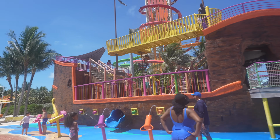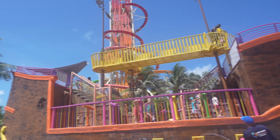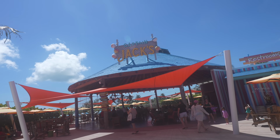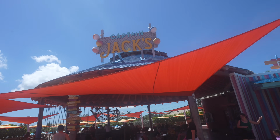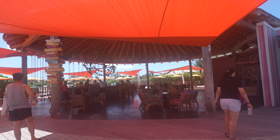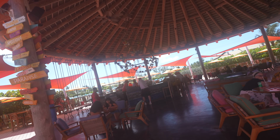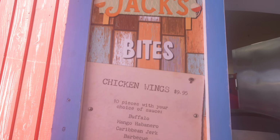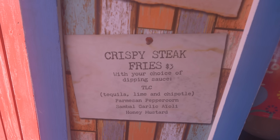And in case you guys are curious, this pirate splash pad type thing is a free activity for the little ones. Over here we have Captain Jack's. This is going to be an extra cost restaurant over here at Perfect Day. It does have a separate menu. You do have to pay for everything that you get, and there is a bar here as well. And here's a look at the menu. You can see there's just a couple of things. They have chicken wings for $10, and then they have steak fries for $3.